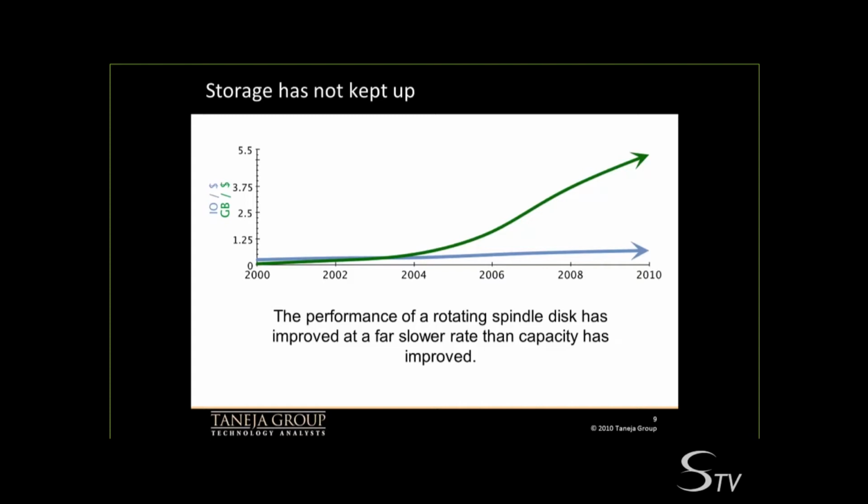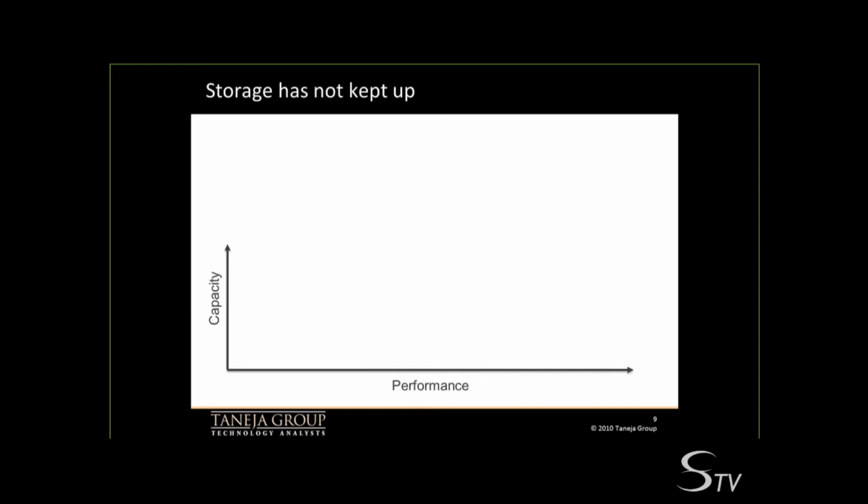Because of slow advances here, storage performance today is typically the critical bottleneck in your data center. It's actually a good thing that only 1 to 5% of our data is active, because more active data would make the problem even worse. But just in case that isn't bad enough, it gets worse.